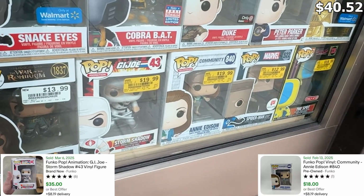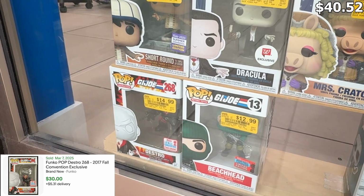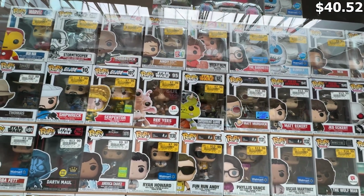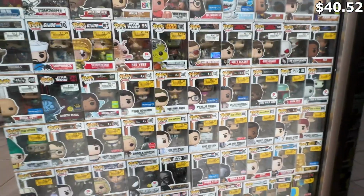They had a couple different ones, G.I. Joe stuff and the community things, kind of on the border on those ones if I wanted to pick that one up. This Destro is probably another one that I will get. They were asking 15 for it and it goes for around 30. They had a bunch of different Office Pops in there as well. Andy was probably the best deal, goes for around 25. They were asking 15 for it.